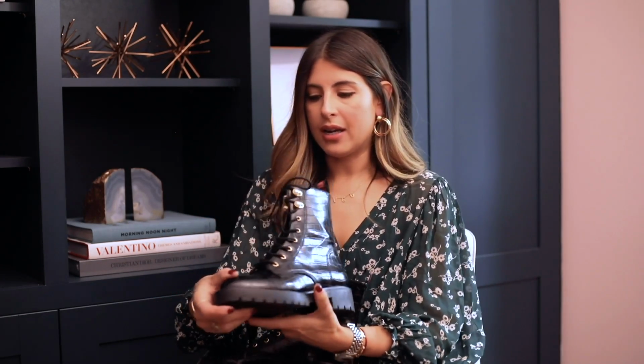Okay, boot number 4. I feel like this is really controversial because I'm not sure it's 100% my style, but I had lots of questions about styling up the military utility lace-up boot, which is obviously a huge trend for the season. I've seen so many in the shops that were very clunky and chunky, and I just didn't feel like I would be able to wear them with my style. And I found these on Kurt Geiger.